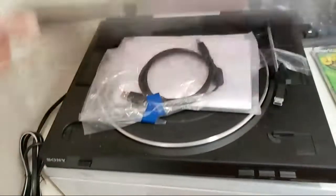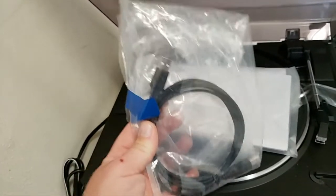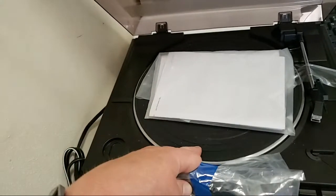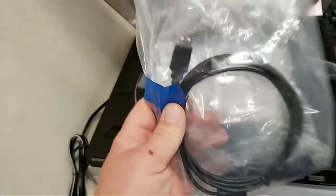Go ahead and open this up here. It did come with a USB cable, and that's what I was trying to tell you guys. This particular unit is designed to plug into your computer and allow you to transfer your music from the records to MP3s on your computer. I haven't actually tried it yet, but that's something I am definitely interested in doing.